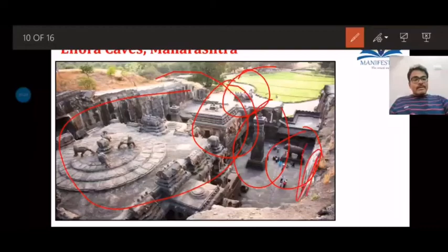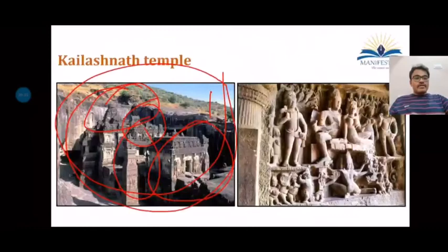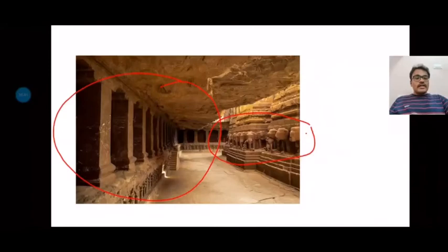Then the pillared verandas are present on these edges. After this, I'll show you one more image of the Kailashnath temple. This is the frontal image. This is how it looks. This is the pillared portico associated with the temple. Then the elephant bases you see.